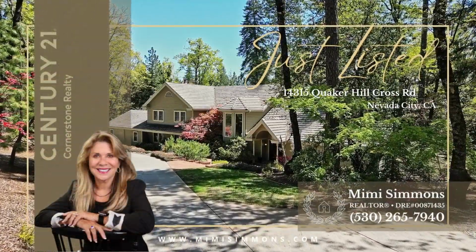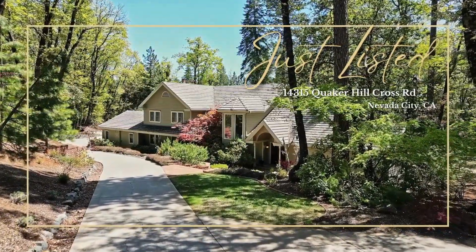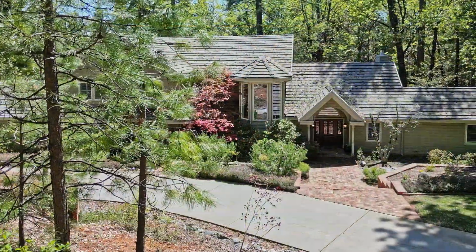Welcome to this stately and elegant custom home on a breathtaking 4.5 level acres that will capture your heart. Designed by David Wright, this classy home boasts over 4,200 square feet of a fantastic floor plan.